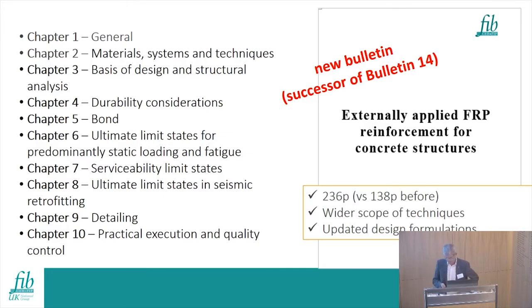You can see that it covers most of the topics that you would expect for the designer to be able to use this material in practice, and includes detailing as well, because the detailing of the fixings of this material to an existing structure is perhaps one of the most crucial things to get right.